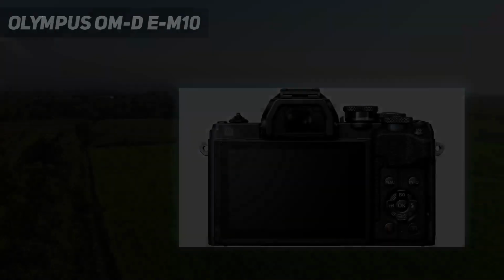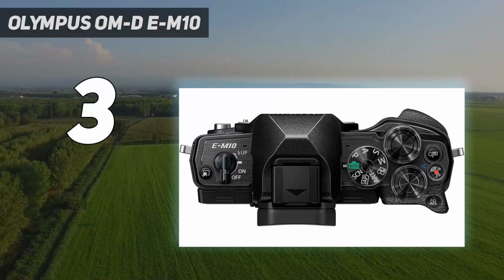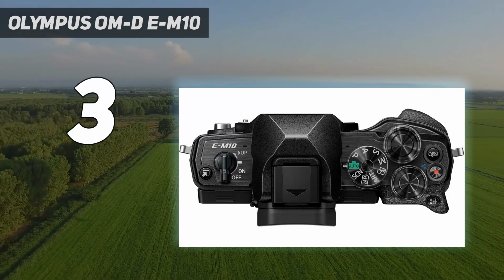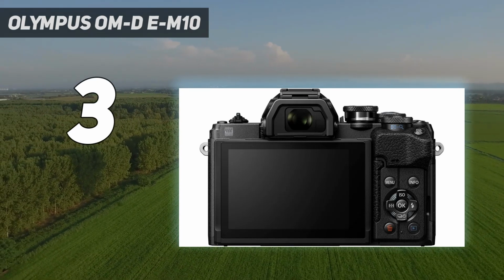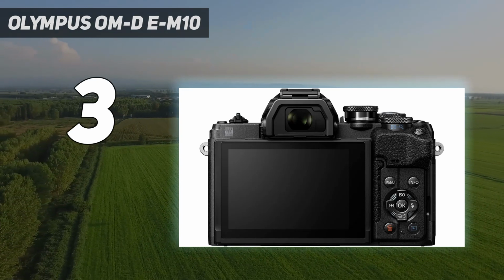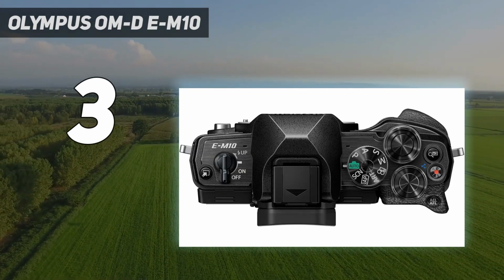At number 3. Olympus OMD EM10. If you're an eager photographer in the market for a compact mirrorless camera, the Olympus OMD EM10 Mark IV should be top of your list. An affordable Micro Four Thirds model, it pairs a capable 20.3MP sensor with impressive in-body image stabilization to deliver consistently attractive images using the kit lens.